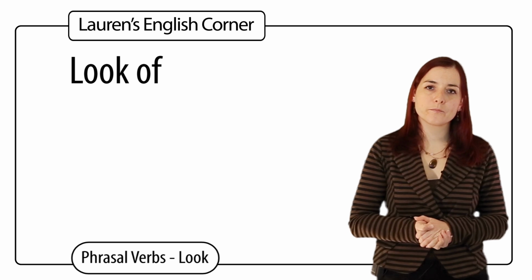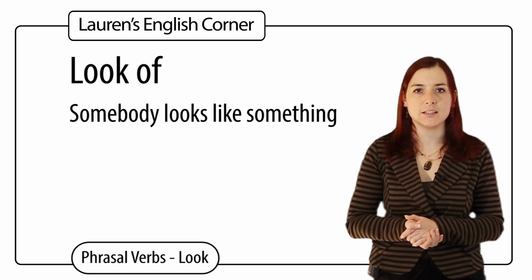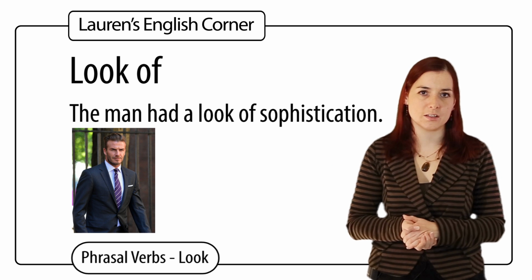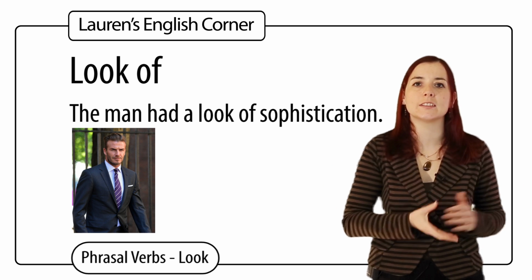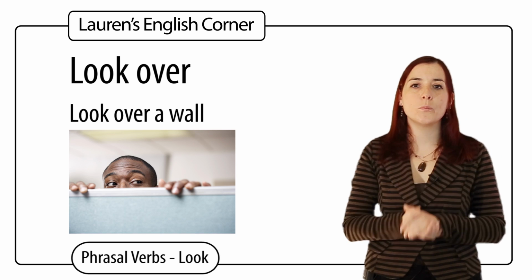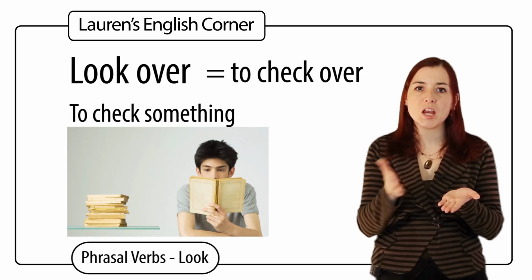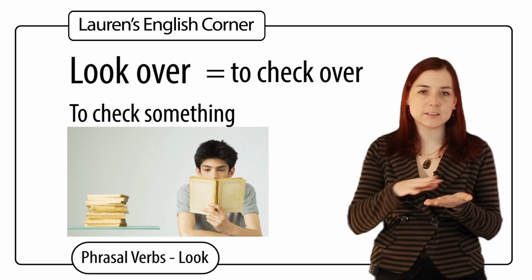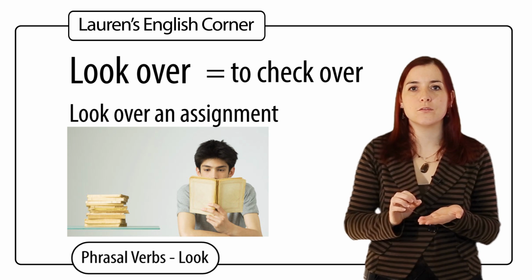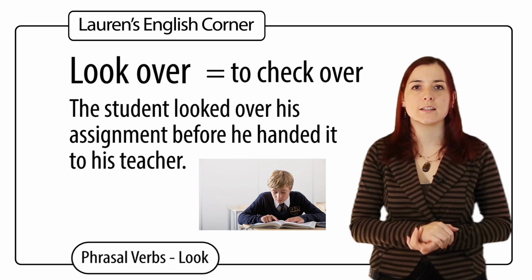Now, look of. Look of can mean that somebody looks like something. They have a similarity to something. For example, you could say that the man had a look of sophistication. It just means he looked sophisticated. Look over. We can literally look over an object, like look over a wall. But look over can also mean to check something, to make sure that there's no mistakes. So you can look over an assignment or some writing that you've done to check that it's correct. The student looked over his assignment before he handed it to his teacher.